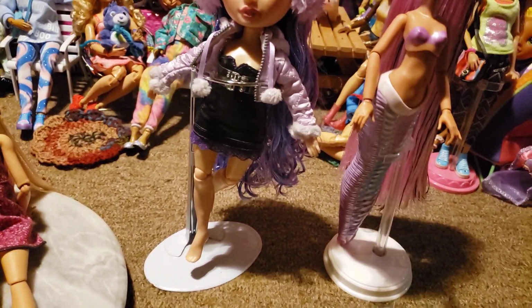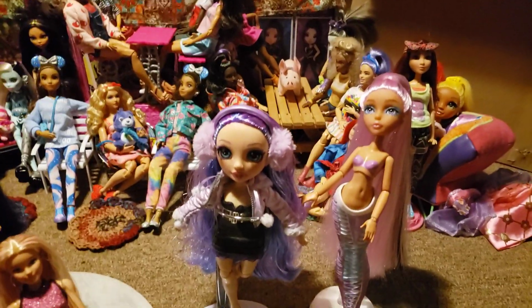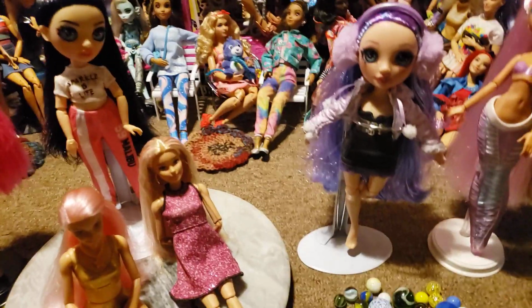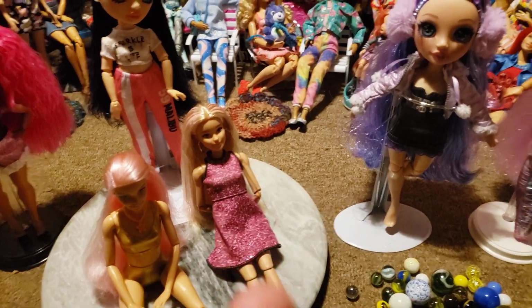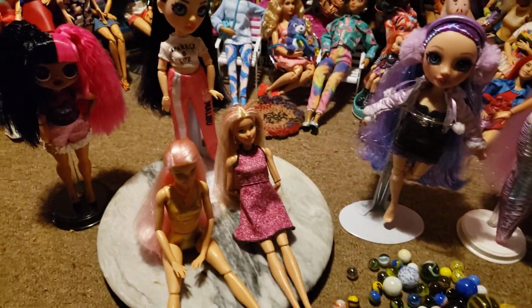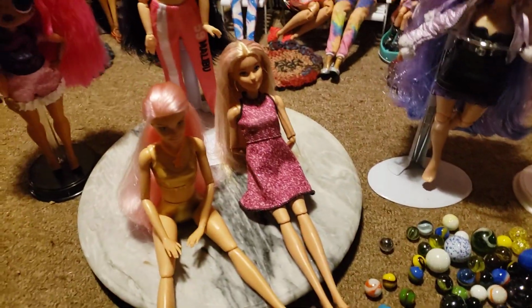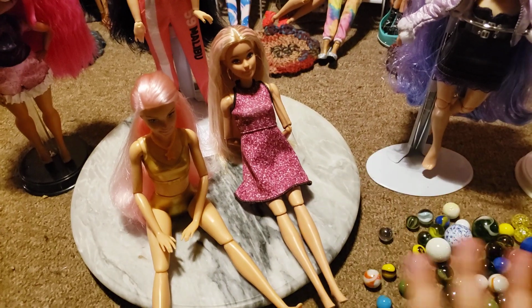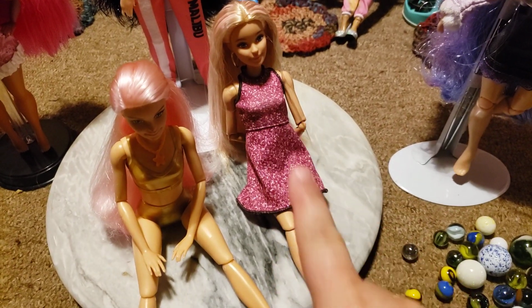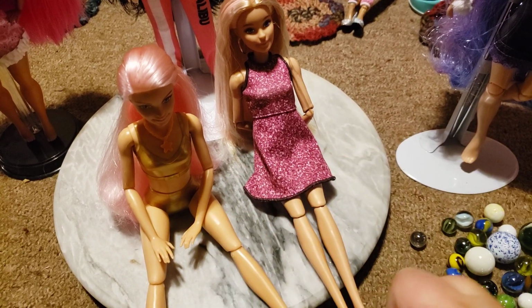Now let's check out these dolls. Okay, I just took a second to brush out their hair. This set of dolls was really exciting to me, so I immediately got them all washed and brushed out. And out of all of them, I'm going to tell you, the one whose hair was the absolute worst was the Barbie Extra doll. Her hair was so bad.